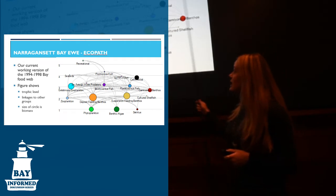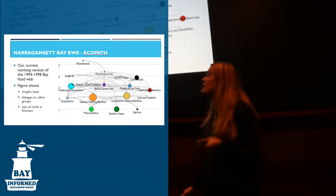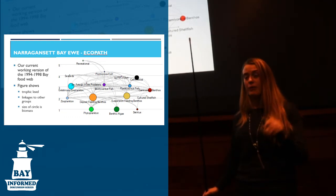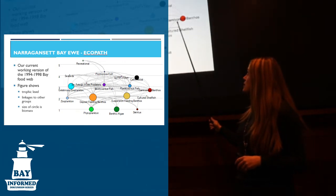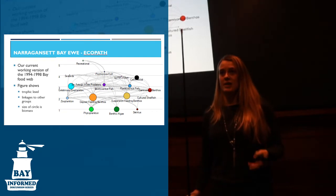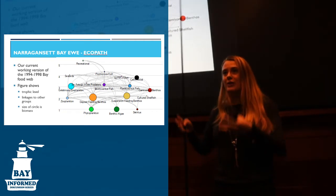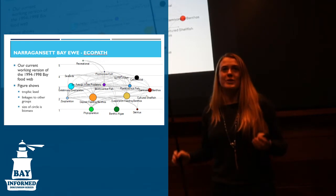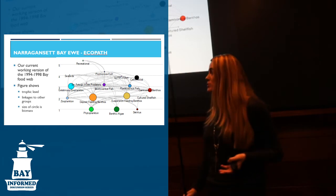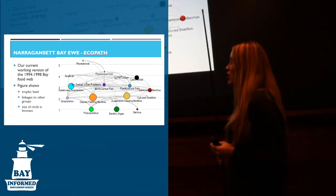So this is the 1994 to 1998 static snapshot of a food web in Narragansett Bay. It's kind of a yearly average, and you can see we added everything into functional groups. So we grouped things that eat the same things together, because otherwise you'd have 100 different nodes and 1,000 different lines connecting them, and that wouldn't give us many usable results. So we grouped it like this to try to keep it simple.